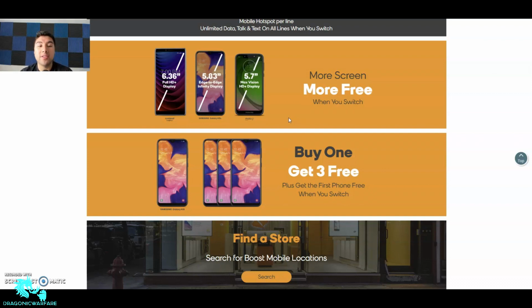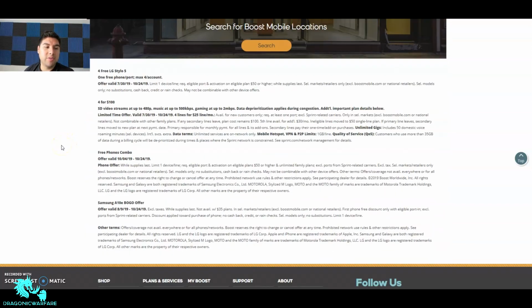Then, of course, the middle one has a 5.83 inch edge-to-edge infinity display, courtesy of the Galaxy A10e. And then, of course, the Moto G7 Play. It's a newer one, if you like Motorola, with a 5.7 inch Full HD Vision Plus display. These two, the Samsung and the Moto, are both 720 displays, versus the CoolPad Legacy, which is 1080p. So let's go ahead and see any kind of restrictions or anything like that.